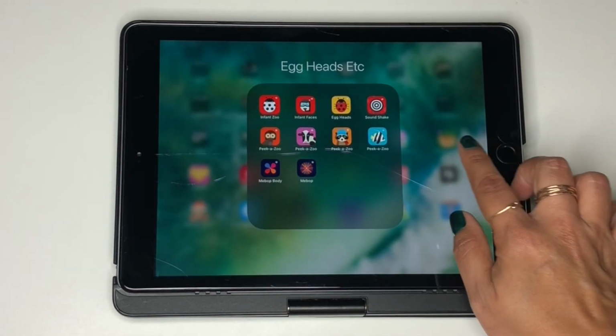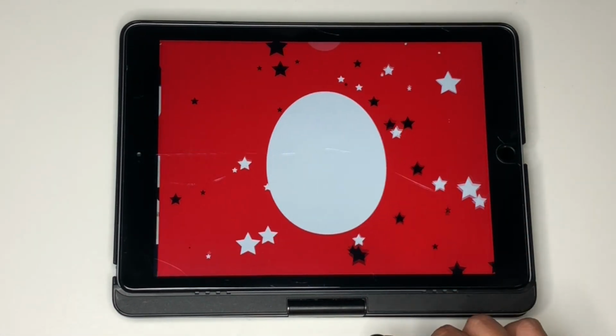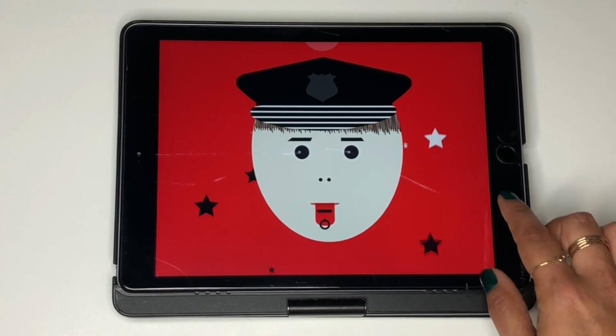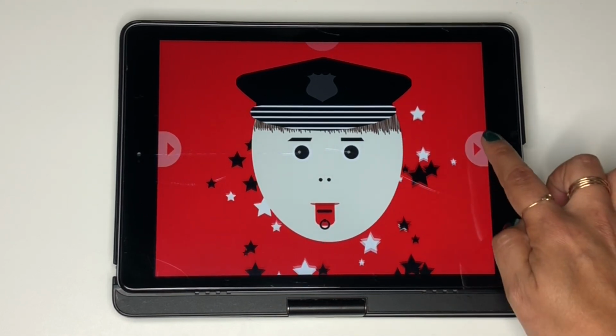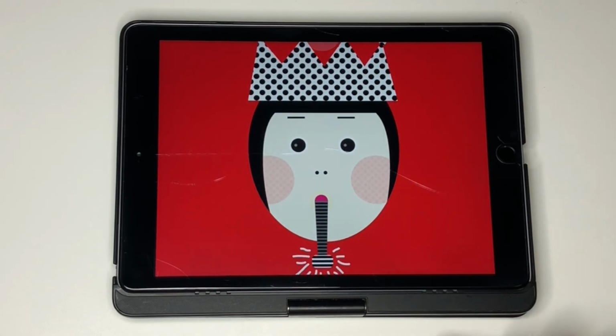There's also Infant Faces. As you can see, the same concept. You can play the video and it'll continually play the little egg and then it cracking open, or you can click on the egg yourself to open each egg to see the little faces.